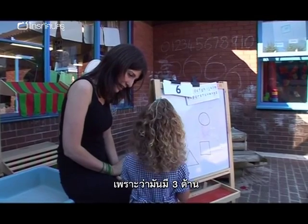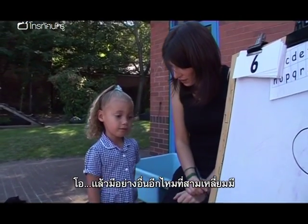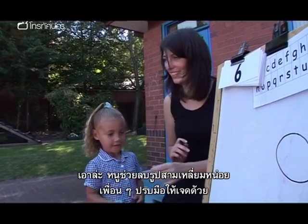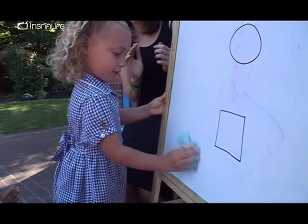Because it's got 3 sides. 3 sides. What else has a triangle got? 3 corners. 3 corners. Can you rub out the triangle then? Give Jade a clap. Well done.